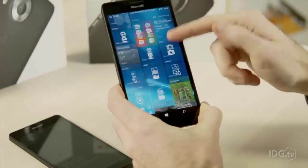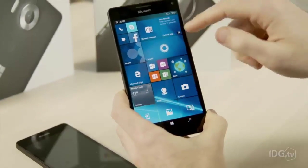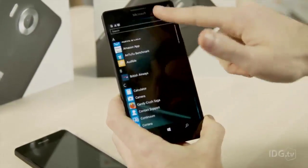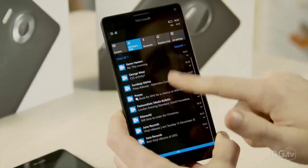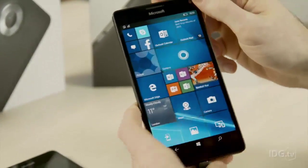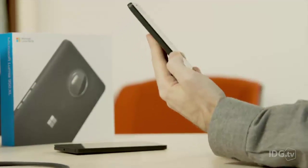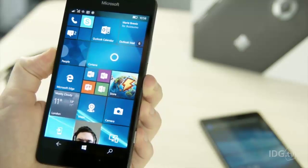As you can see, we are running Windows 10, but it does look pretty much the same as Windows Phone 8. You've got your start screen with the live tiles, you've got your app menu, you've got your recent apps if you hold back, and you've got the more recent drop-down bar with all your notifications and quick settings. It does work fairly well most of the time, although we have encountered a few bugs. There's no fingerprint scanner on these devices, but Microsoft has implemented Windows Hello, so you can use the front camera to log in just like that, and it works pretty well.